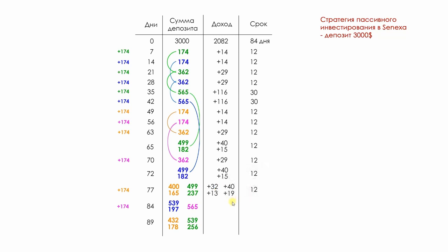Then it remains just to wait for all the credits to be credited. Another week, the last of 12 weeks, in which we receive plus $174 on the main deposit. And by this time accruals on our deposits, plus $40 and plus $15, come. The replenished deposit also finishes its work.